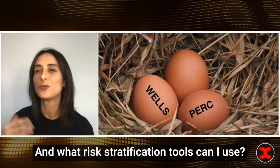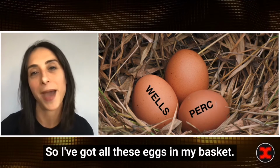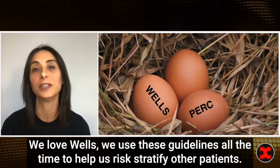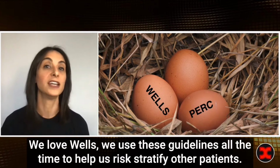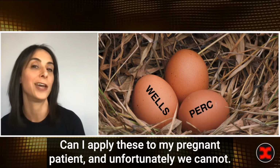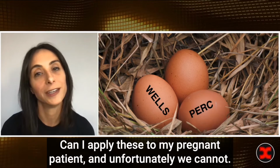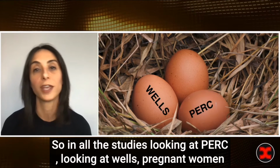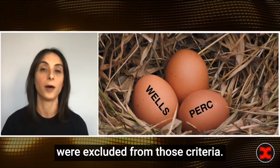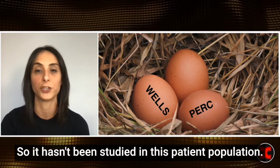And what risk stratification tools can I use? So I've got all these eggs in my basket. What can I use to help me differentiate? We love PERC. We love Wells. We use these guidelines all the time to help us risk stratify other patients. Can I apply these to my pregnant patient? And unfortunately, we cannot. So in all the studies looking at PERC, looking at Wells, pregnant women were excluded from those criteria. So it hasn't been studied in this patient population.